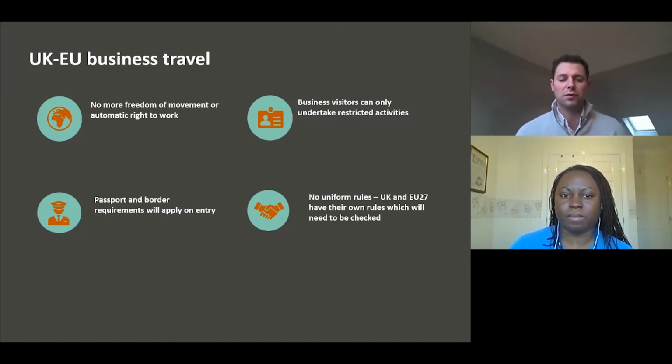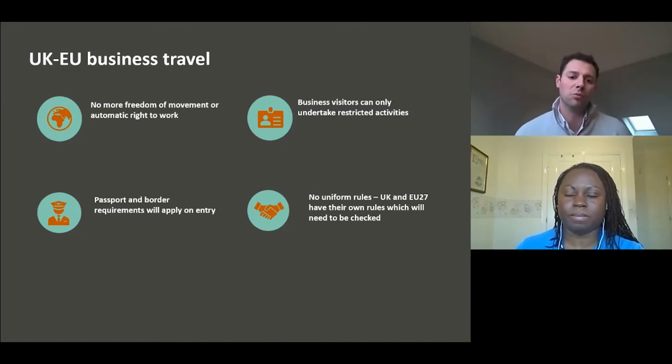It is possible for UK nationals to travel to the EU as a business visitor, but activities that can be done under those headings are limited, so will need to be checked. And because there is no uniform rules, the UK and each of the EU member states have their own business visitor rules. So it's important that the rules are checked on a country by country basis. We can, of course, support with advice on the different requirements.